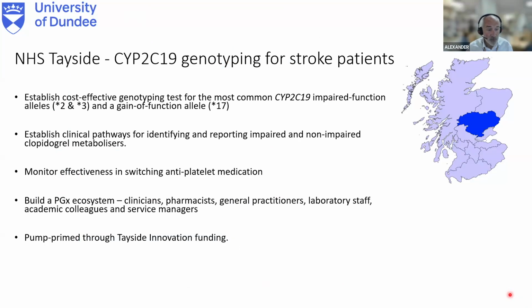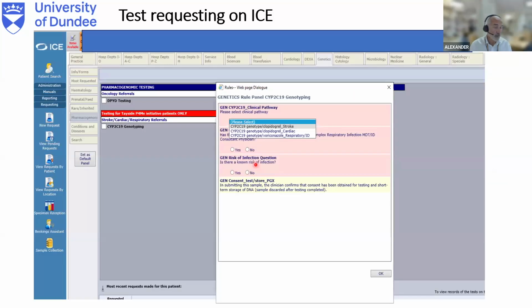We then got, because that was successful, some pump priming funding through the Tayside Innovation Fund, which enabled us to genotype everybody that came through the hospital, because obviously 1 in 10 individuals couldn't have the benefit of getting prescribed the right antiplatelet because they hadn't taken part in SHARE. So we got funding to be able to essentially do this for everyone. And we monitored the effectiveness of switching that over a period of time.